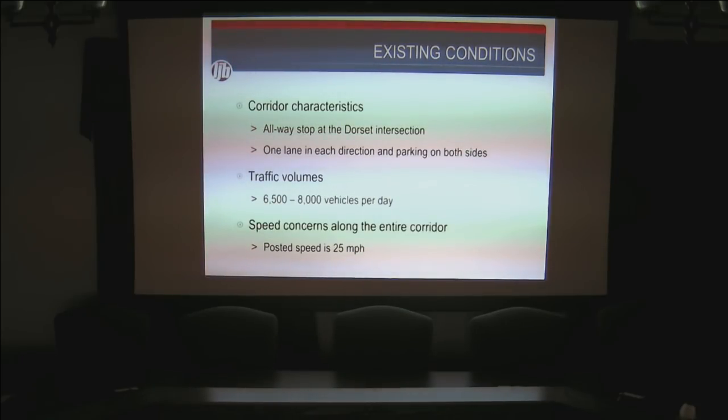If you're on a freeway, if the road were as wide as the freeway, you'd want to drive it at 65 or 70 or 75 miles per hour. But on a road like this, its posted speed limit is 25 miles per hour.